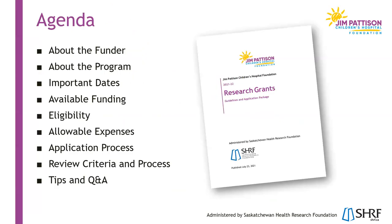All right, so our agenda today, as I mentioned, we'll be going through all the information about this program, how to apply, why it's being run. So this program is being administered on behalf of the Jim Pattison Children's Hospital Foundation, because we already have these processes in place that let us run a rigorous peer review process and grant management. So we'll be going through all the most important information from the application package found on both Jim Pattison and SHRF's websites. We do highly recommend also reading the application package all the way through, in addition to attending this information session.